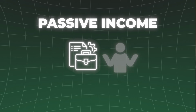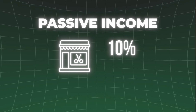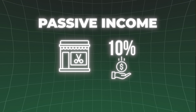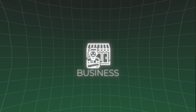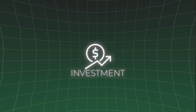And so some quick examples to help hone in the point. Passive income: a business that you own a piece of but you don't really work within. Let's say a hair salon. You own 10% of a hair salon and it kicks you off some cash because you invested money in the deal. That could be a passive activity. Rental real estate, a passive activity. Non-passive activities are quite the opposite. Anything that you actively participate in, such as your W-2 job, the business that you run, a business that you've invested in and work in to help drive sales or something like that. So that's the difference between non-passive and passive.